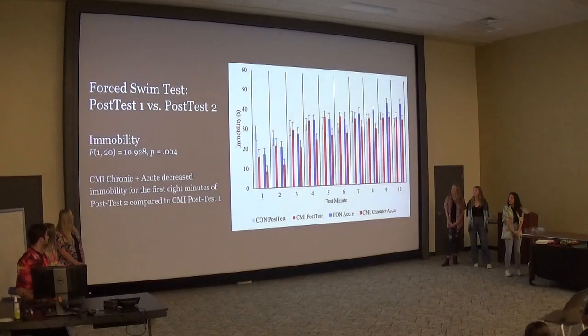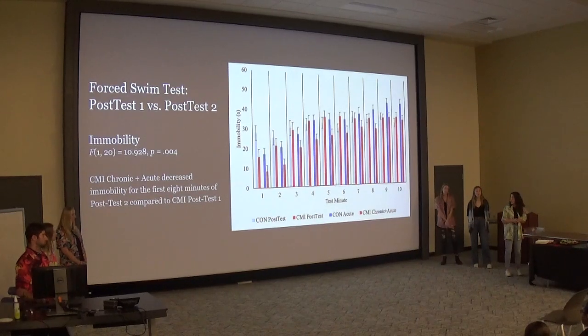We ran another test looking at the first post-test and the second post-test. Our second post-test was different in that both groups of rats received a singular acute injection of clomipramine. So the control groups who had been neutral for almost 4 weeks received 1 injection, and the CMI rats also received what would be considered like a booster injection, and this was given 1 hour before the test.